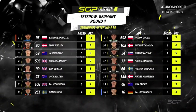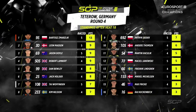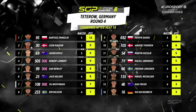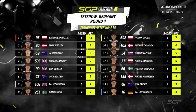Patrick Dudek back in third. Oh, it is seven. Excuse me, yeah, 7 points for Woffenden. Well, at this stage, he's in the top eight, but he's vulnerable.